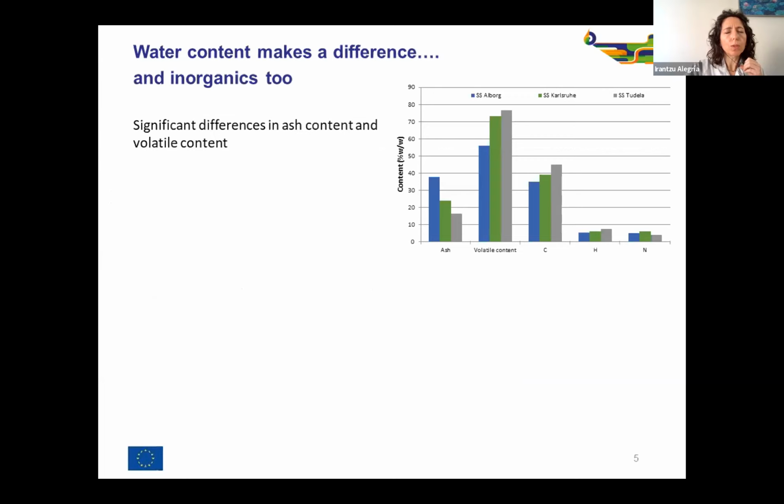We have also looked at the difference in terms, for example, of ash content. It's quite significant, the difference between these three samples in terms of ash content. For the sample of Aalborg, the ash content accounts for up to 38% more or less. And in the case of the Tudela sample, it is less than half of it. In terms of volatile content, the sample of Tudela has a higher content, almost up to 78%, and in the case of the Aalborg sample it is much lower. Then something similar happens to the carbon and hydrogen content.